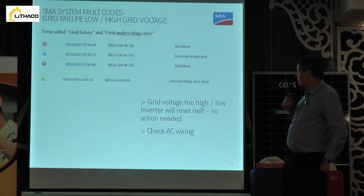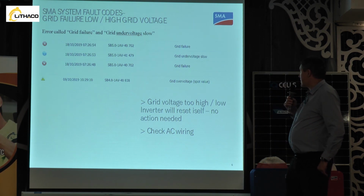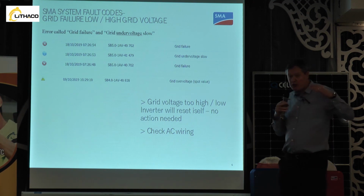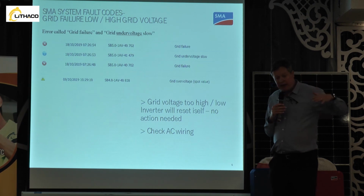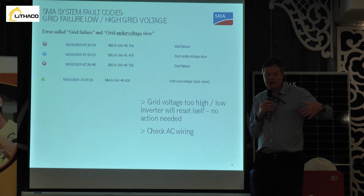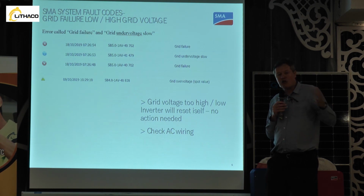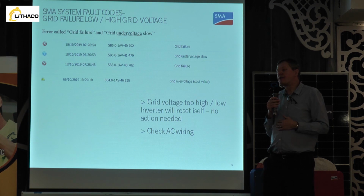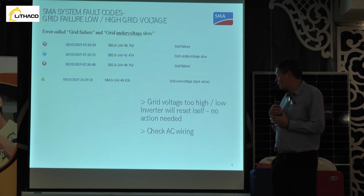So again, this one is under voltage in the grid. What you would do here is check the grid voltage, measure it with a meter, and check if the grid voltage is okay. It could be that the grid voltage is temporarily too high or too low, so the inverter is disconnected. It probably will come back to normal unless the property has a problem with the grid voltage. So check the grid voltage in the property and see if it's what it should be, and if it's normal, the inverter will reset itself. So it's a temporary issue.